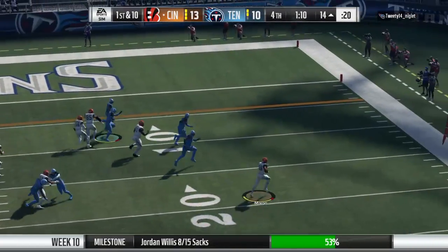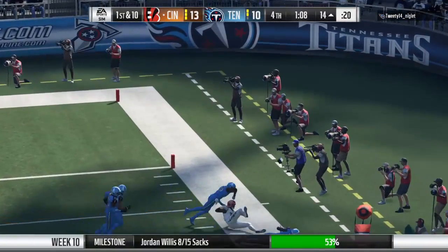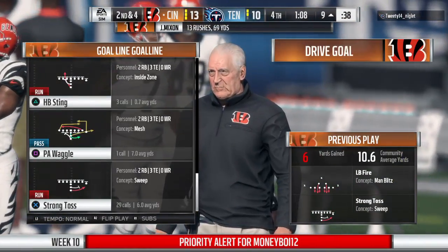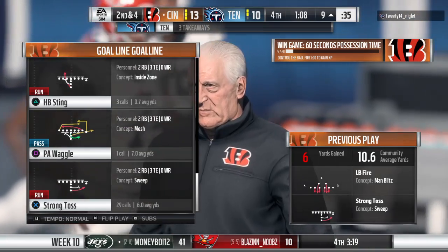On the toss, Mixon. It's a 6-yard gain on the ground, and that'll make it 2nd and 4. I like a guy who understands the situation.